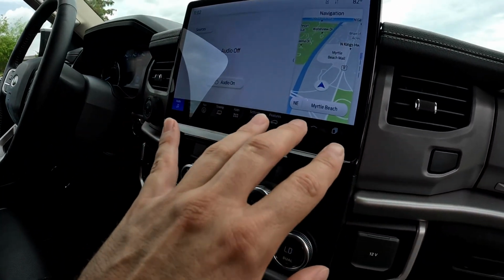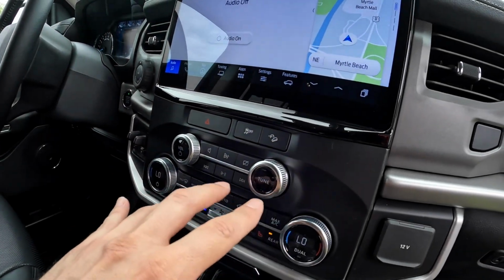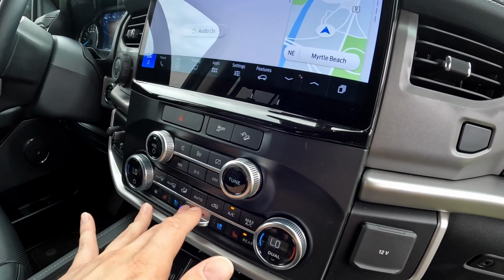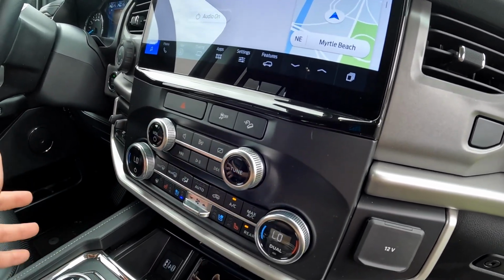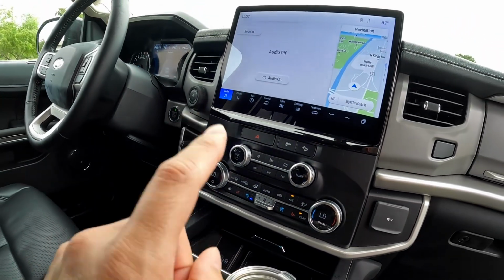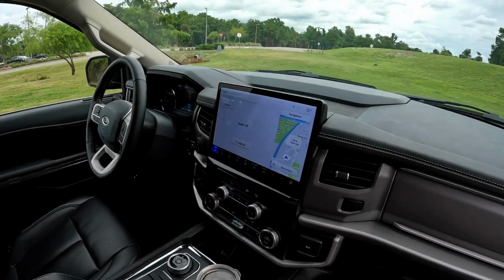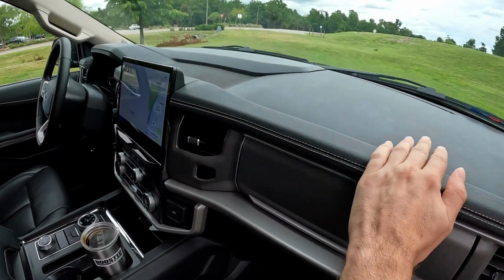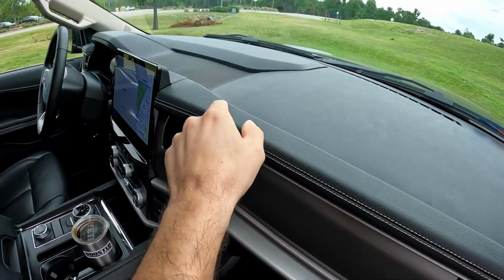And another thing I really like is you get actual physical buttons and knobs here. It's not just all on a touch screen, so you have to look down at the screen to figure out how you're adjusting the radio or the climate control or something like that. Having a physical button, you can get your muscle memory working if you drive this thing enough and not have to take your eyes off the road to make a minor adjustment. You get a little bit of vinyl stitching on the dash and the center console, which I think looks pretty good. Gives it a little bit of a higher end look.